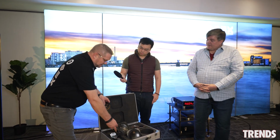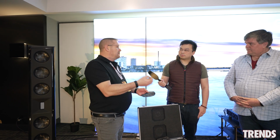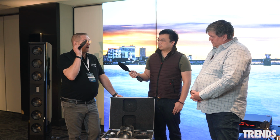Our cones are made from a sandwich construction of two layers of spread tow carbon with a layer of Nomex honeycomb in between. Very stiff material, but super lightweight. You get a cone that weighs about 5 grams, but it's as hard as hardened steel. Then when you put a good, powerful motor system behind it, you get the responsive driver that you hear in these X6s. This is actually a trickle down from our reference M-series drivers. The inner core of those is also the same sandwich construction, but it has an extra layer of titanium sheet on top of it.